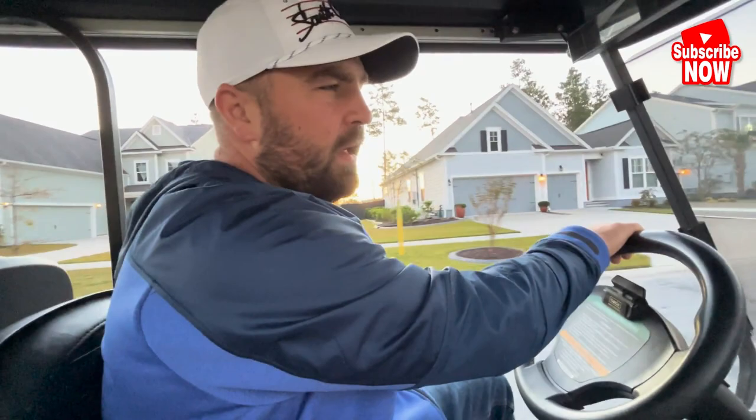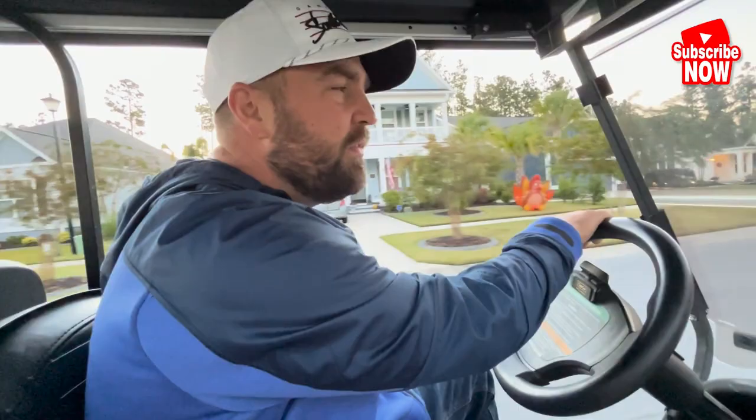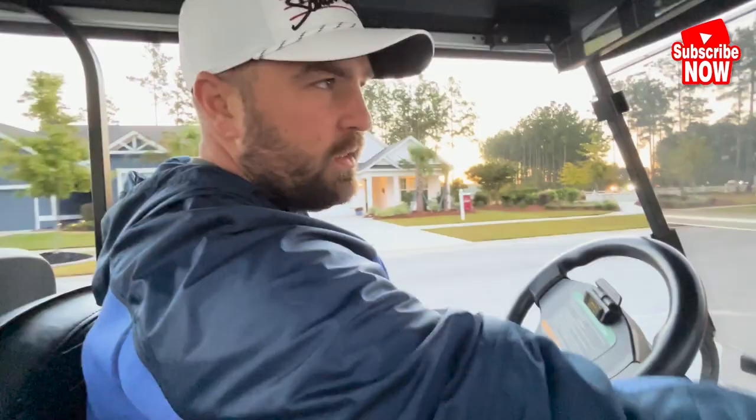All right, we're starting in Westlake where I live, which is the back of Cane Bay. The homes are anywhere from 400,000 all the way up to 650, 700,000, depending on the house. Across the way here is Lockton. Lockton is across the street here. Lockton has very big houses.